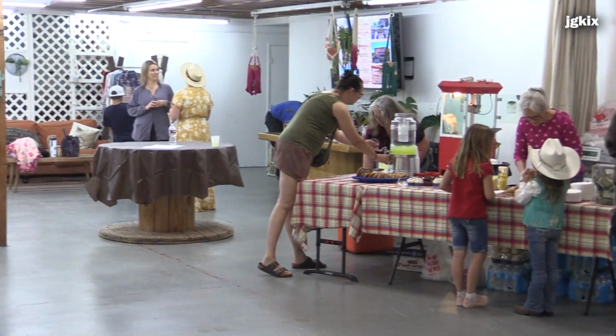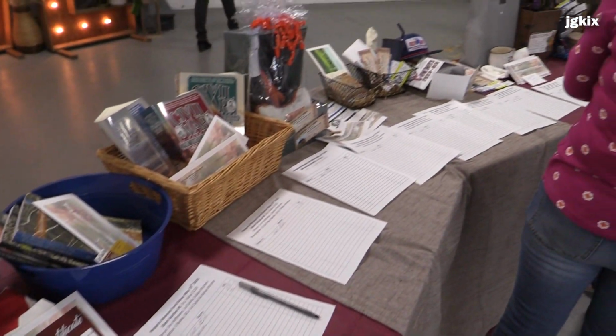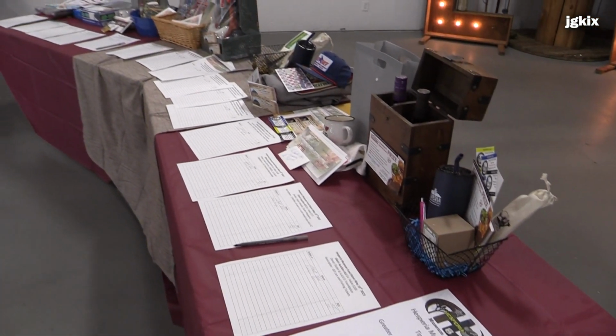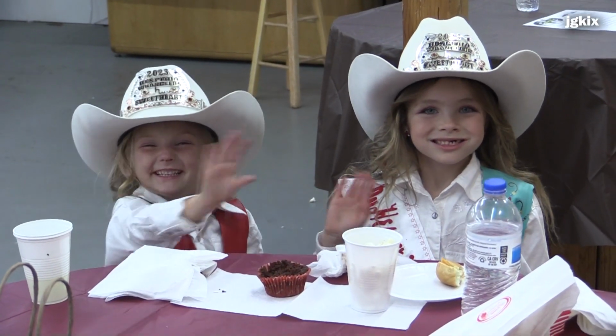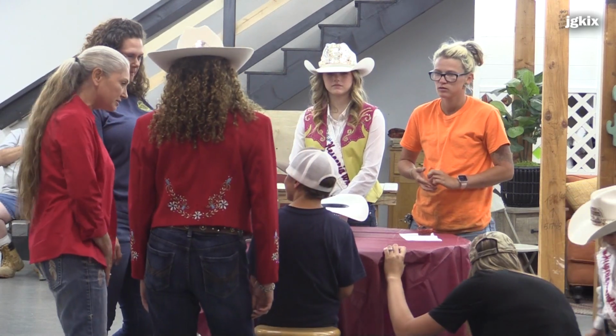We've had a variety of silent auction items, some really cool stuff that people have been bidding on. And here in about 10 minutes or so, we're going to close out the bidding and find out who the winners are and then contact them. We've had a real good turnout today. We've had our Hesperia Wranglers here, our new court. We had our Heart Foundation take photographs with them, and it was a really fabulous day.